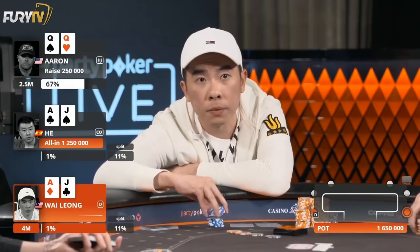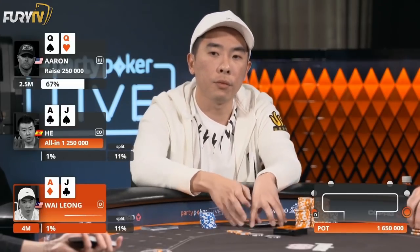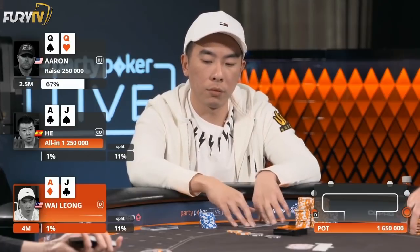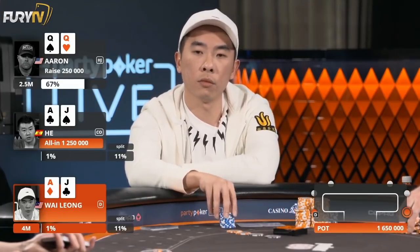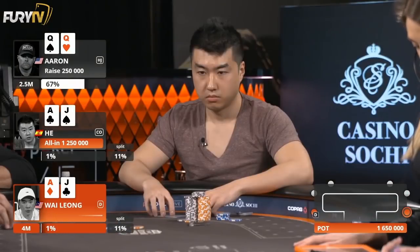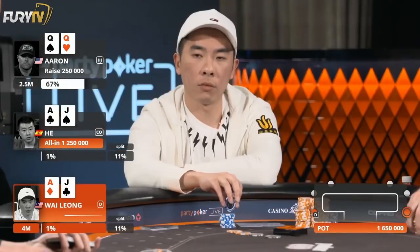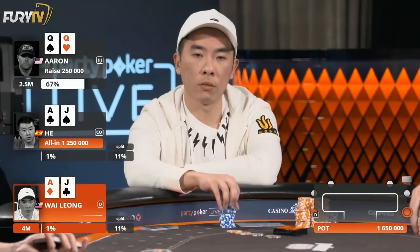Wow, surprised Long is debating this with the raise and a shove. But again, he's on the button, and ace jack's a very nice hand too. And the shove is only, what, 20 antes. But you've got to be worried about the opener still. Interestingly, if somehow he went with it or jammed, Aaron would potentially find a fold here.